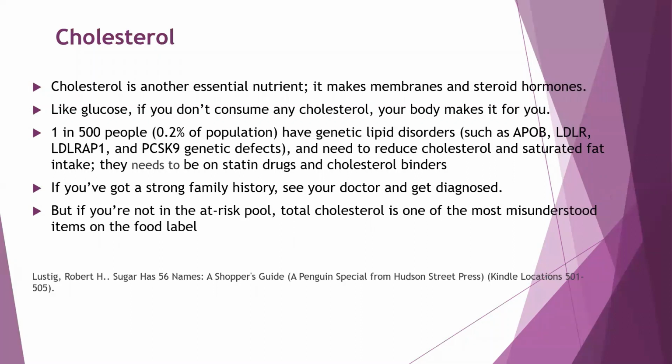So cholesterol, it's also a topic of significant debate. It's another essential nutrient that's necessary for making membranes and the steroid hormones in our body. We actually cannot survive without cholesterol. So just like glucose, if we don't eat any cholesterol, our bodies will make it. So 1 in 500 people, so basically 0.2% of the population, has a genetic lipid disorder that needs to reduce cholesterol and saturated fat intake. These patients also need to be on statin medication and cholesterol binders. And if you are not in that category, cholesterol is not going to be harmful.